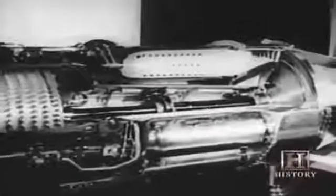And there was another economy the airlines were unaware of. Because the jet engine had virtually no vibration compared to a piston engine, there was much less wear and tear on the engine and the aircraft, and the time between overhauls, or TBO, could be increased dramatically. A lot of people think that the success of the jet age was because of the speed. The main factor was the economy.